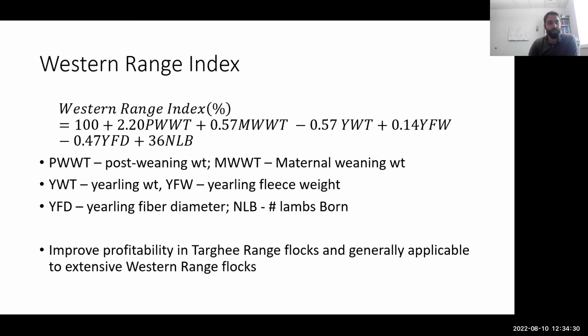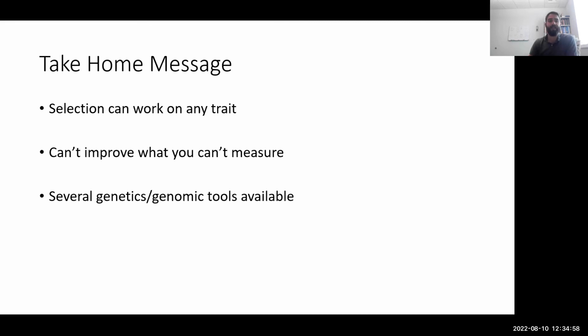So this has been relatively successful over the past, I guess, two decades or so since it's been around. And this is a way to select for multiple traits. As long as we have some economic information, we can tie it all together. And then by selecting just on this number, we should be making progress across all these traits in the most economical way possible.